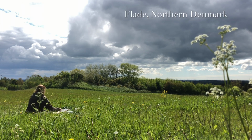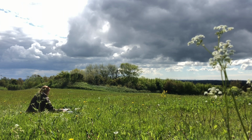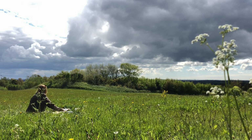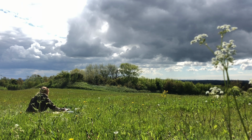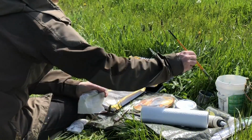As a little girl, I grew up in the countryside, surrounded by trees and fields. And ever since then, nature and the surrounding landscape has been an important source of inspiration for my artwork.